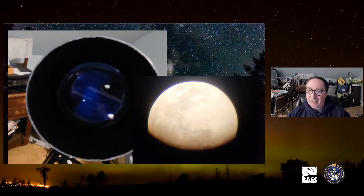Now, to be fair, this is not a fair picture because I was taking a picture through a double pane glass window that was pretty dirty. So it does a much better job, but you can see some chromatic aberration, or the purple around the moon, regardless of that. You can get some fairly decent shots, I think, with this scope.